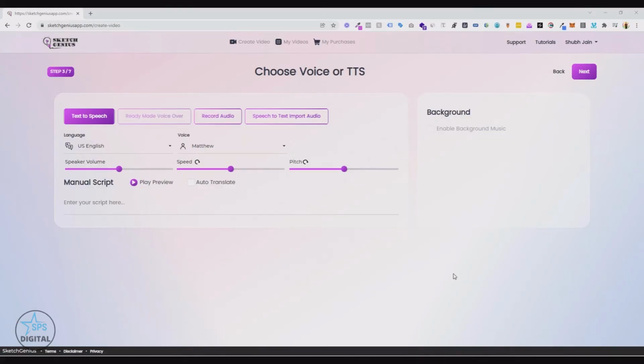In this video, we are going to see how to import your speech, or your voiceover which you already created, into SketchGenius for the video you're creating. The first step is to click on create the video, and complete step number 1 and step number 2.